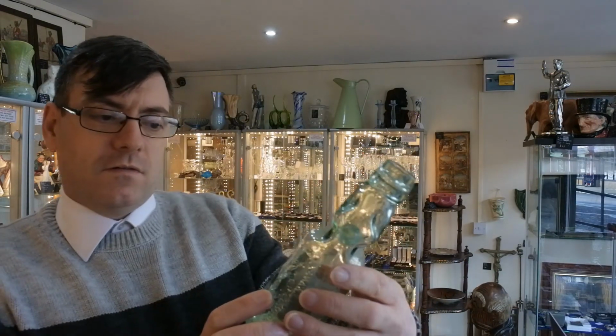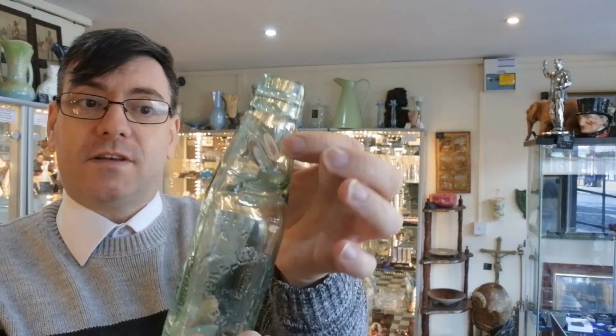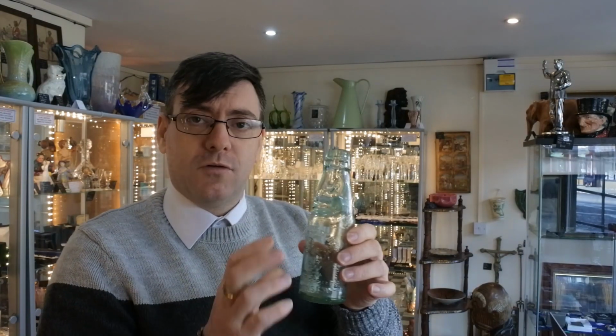Missed out on a couple of nice little collectible bottles. First one here is a cod bottle. It's called a cod bottle because it looks, I suppose, a little bit like a cod here. It's all pressed in. Now the ones that pull the money are blue. If you can get a blue cod bottle, then you're talking £100 plus. Now this one is still going to be collectible.